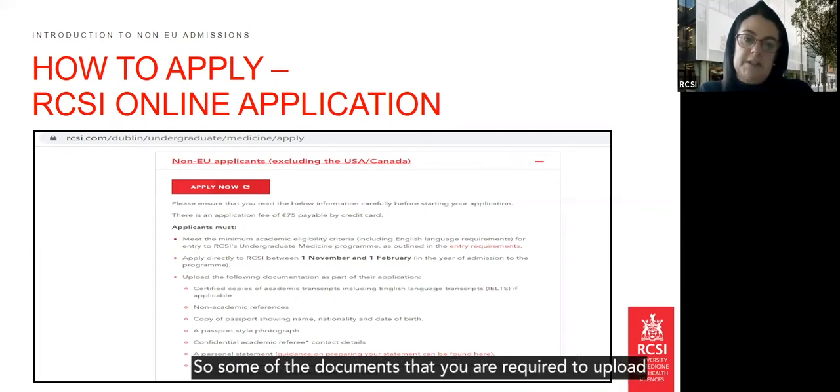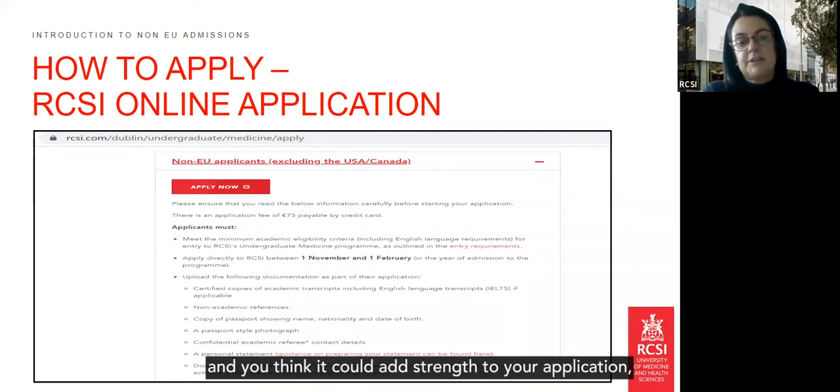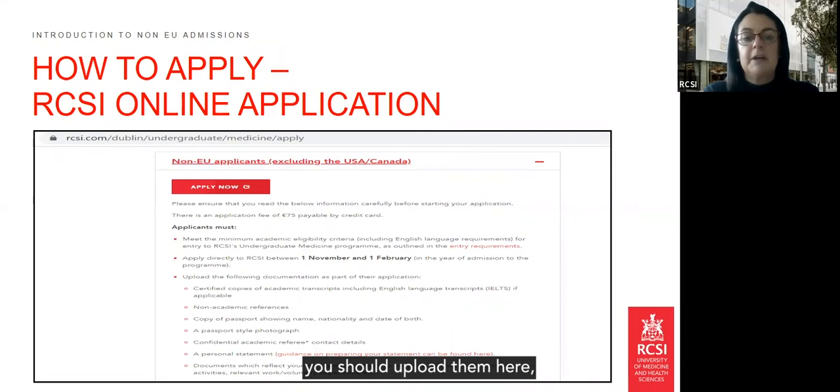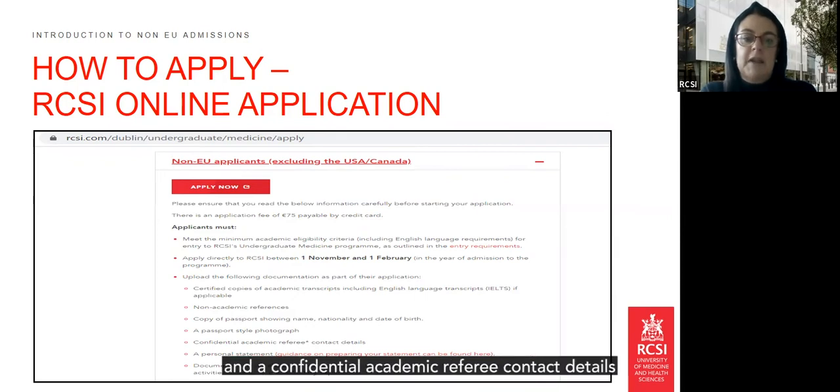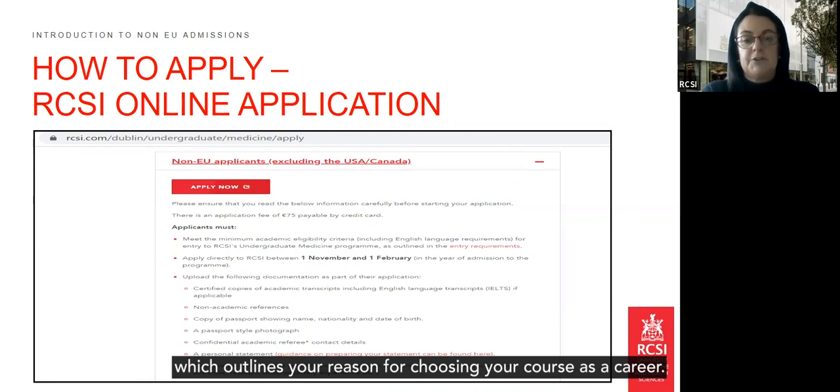So some of the documents that you are required to upload at the time of your application will be certified copies of all your academic transcripts, non-academic references. So if you've completed any work experience and you think will add strength to your application, you should upload them here. A copy of your passport showing the details page, a passport size photograph, and a confidential academic referee contact details who we will contact directly, and a personal statement which outlines your reason for choosing your course as a career.